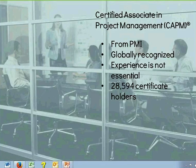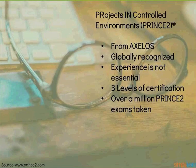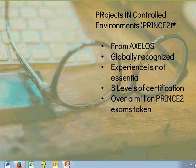The third qualification we're going to look at today is Prince2. That stands for Projects in Controlled Environments. And it's a method, so it steps you through the processes for managing a project. Because of that, a direct comparison with the credentials from PMI is difficult and actually probably quite unwise to do. It's not a qualification that you can easily compare with what PMI have to offer.